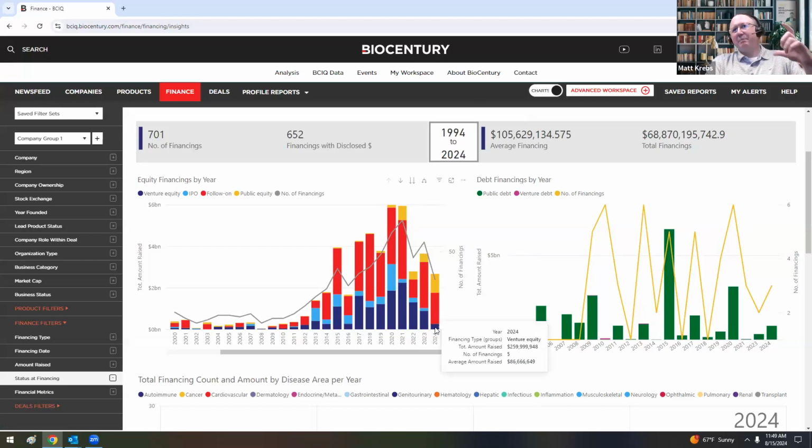And what does it mean that venture monies are drying up? Well, this is what it means. You can actually drill down and see, well, who is raising money in 2024 on the venture side? Who has follow-ons that are potential partners? Where are the PIPEs and the VIPEs and the other monies? Where are they going? Who's getting those monies?